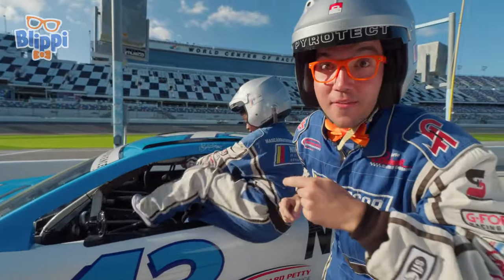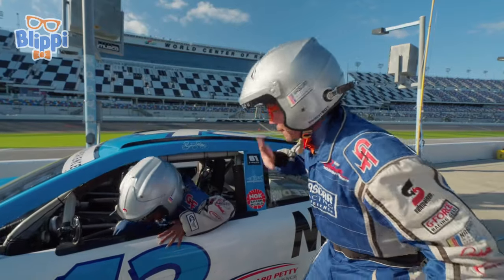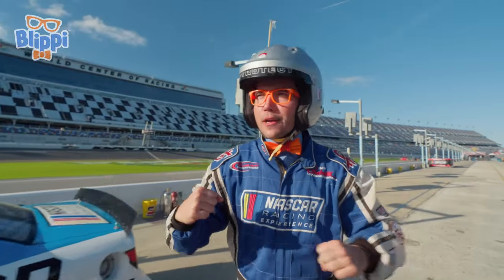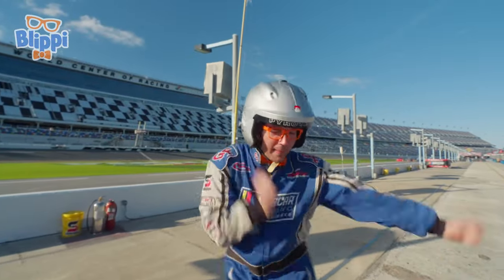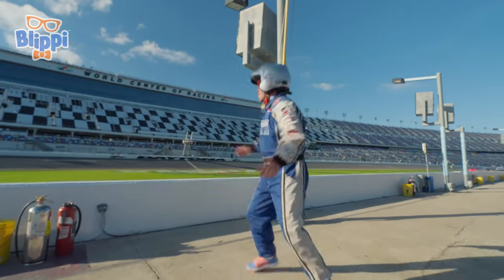And while Meekah's driving, I'm gonna be cheering her on! Woo! Here I go! See you at the finish line! Maybe we can come up with our very own cheer for Meekah! Meekah, Meekah, Meekah! Yeah! Go, Meekah! Woo!